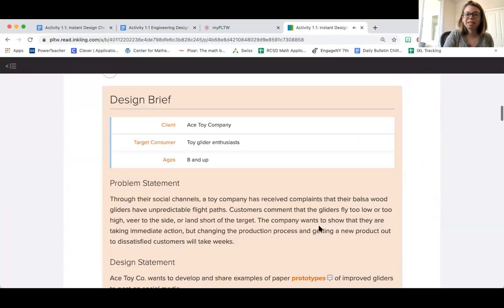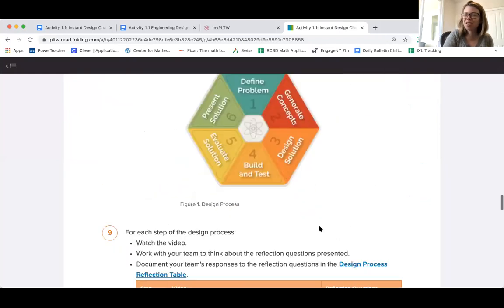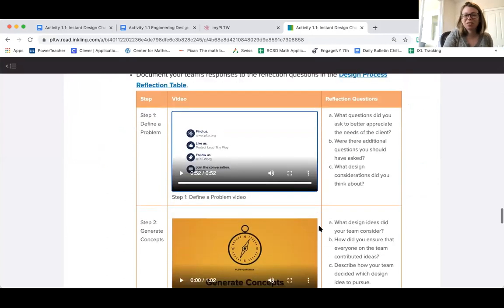One very obnoxious thing about the Project Lead the Way site is after you're done watching a video, it kicks you back up to the top again. So I'm gonna have to scroll down for each one of these.